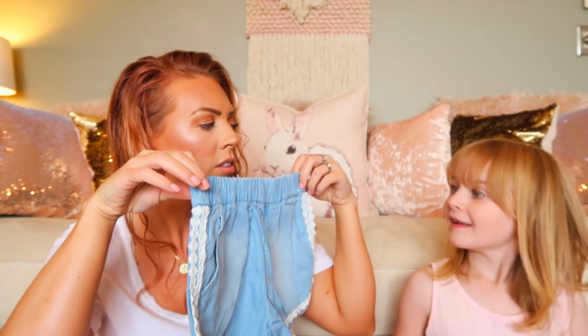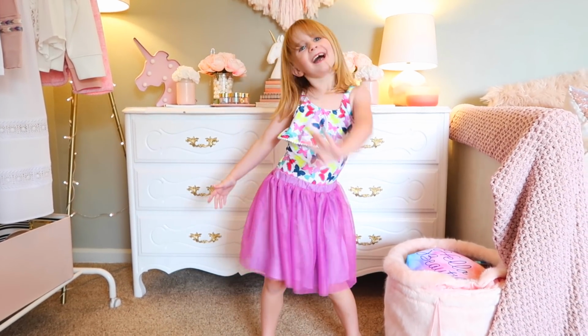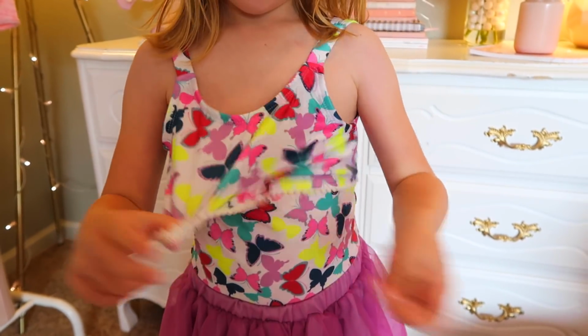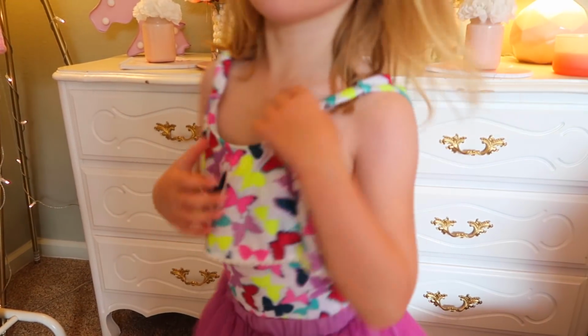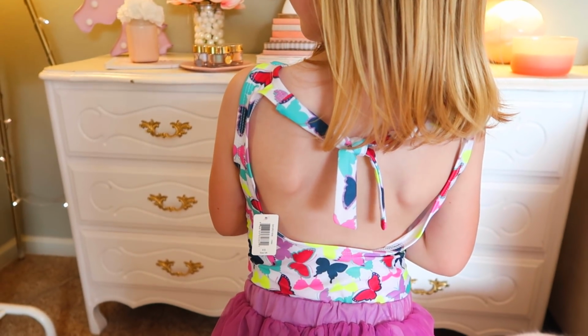Will you wear those? Yeah. Yeah? Oh, a tutu. Lily loves tutus. That's cute. What else do we have in here? What's this? Oh, a swimsuit. You got a new swimsuit? We're going to a swimming birthday party tomorrow. You can wear this there. Yeah. Wow, look how cute that is. That's adorable. It's got little butterflies and like this cute little ruffle.